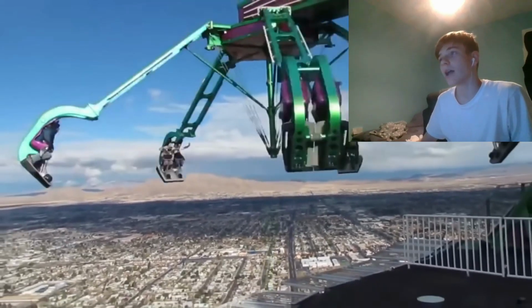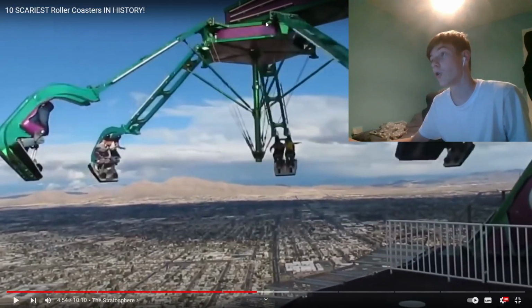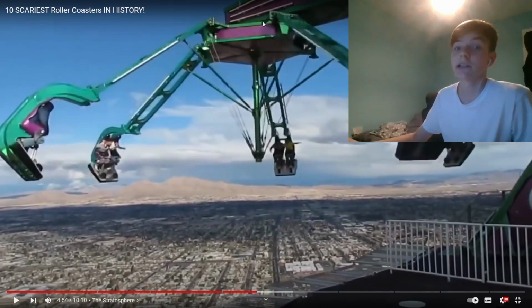How did they even build that? How does it float? Oh, it's not floating. See, what's even holding this? That's my one question. There's literally nothing holding this.